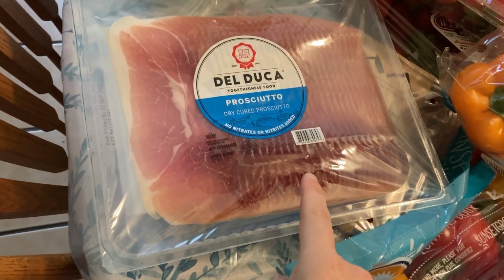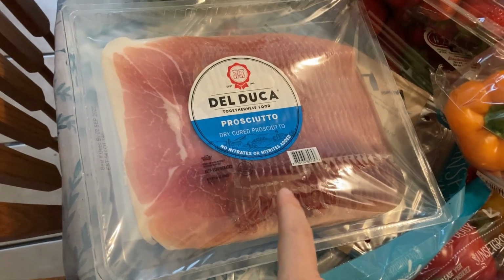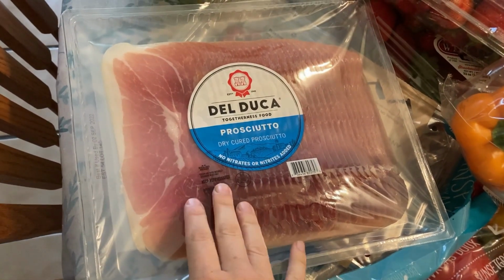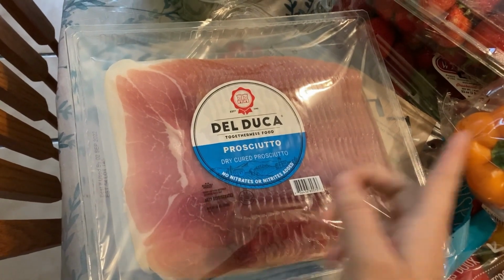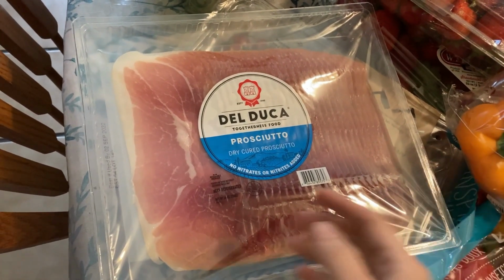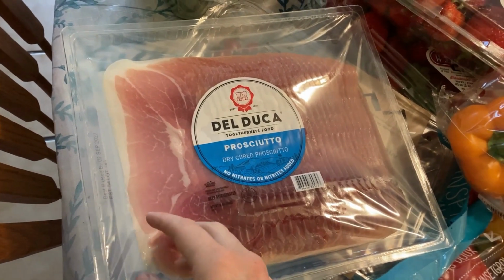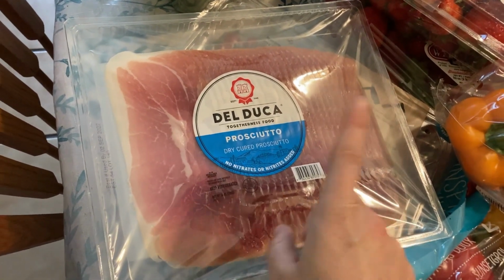This prosciutto is what I've used before, and I loved it, and I just got it again because they didn't have it in stock for a while. I use this instead of lunch meat, and I love it. The only ingredients are pork and salt. That's it. No nitrites, whatever they put in lunch meat. And I like it on those crackers I showed you.